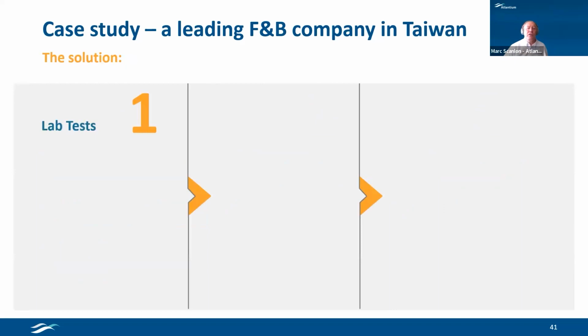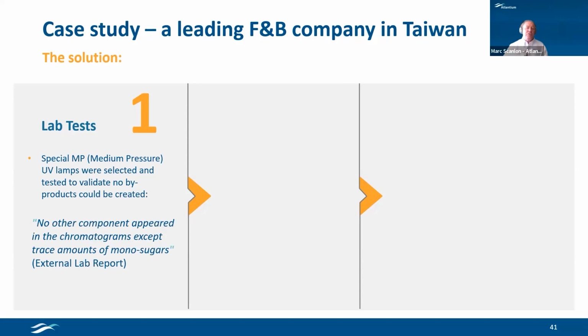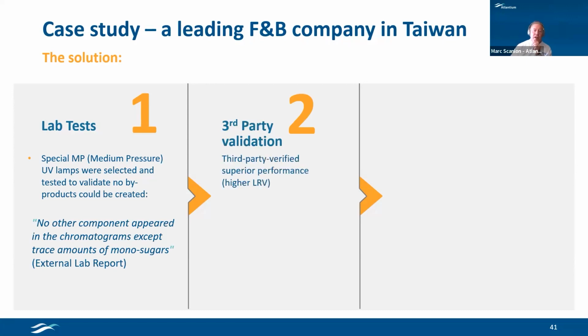So the solution was using the Atlantium RCM series. Now, in the lab tests, they use special medium pressure lamps from Atlantium. They selected those so that they had no issue of any kind of byproduct formation. This is what they indicated to Atlantium. No other component appeared in the chromatograms except trace amounts of monosugars. Number 2, the third-party validation. It was third-party verified to have a superior performance. Again, they actually ran live organisms through our unit to test.